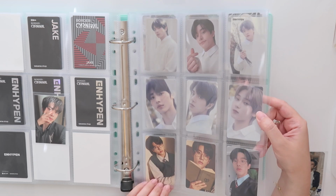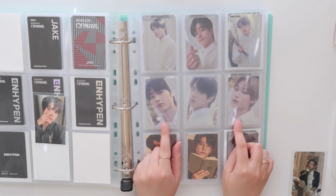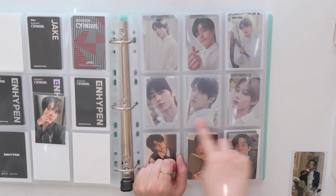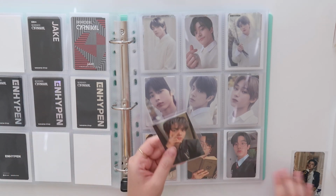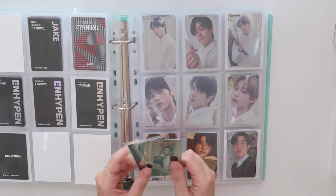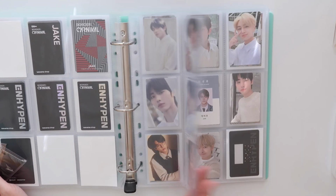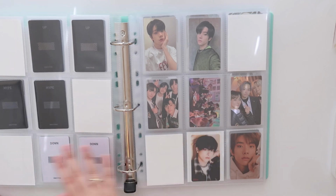Okay, so now I'm gonna put all of them there. I ended up pulling Sunghoon and Sunwoo, and since my friends already had them, I figured I would just put all three of them here in a row, and I actually kind of like the way it looks. But now I need to put his Mesima card and his Tower Records Lucky Draw somewhere else. So I actually think I might put them here.